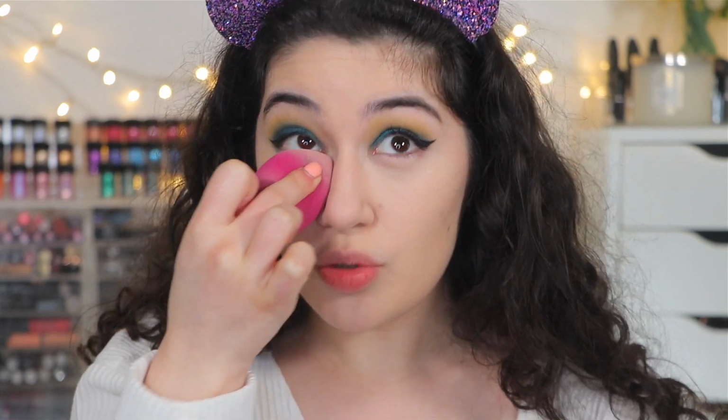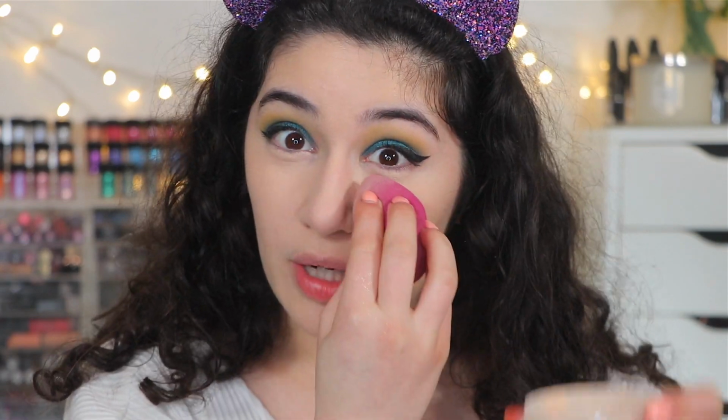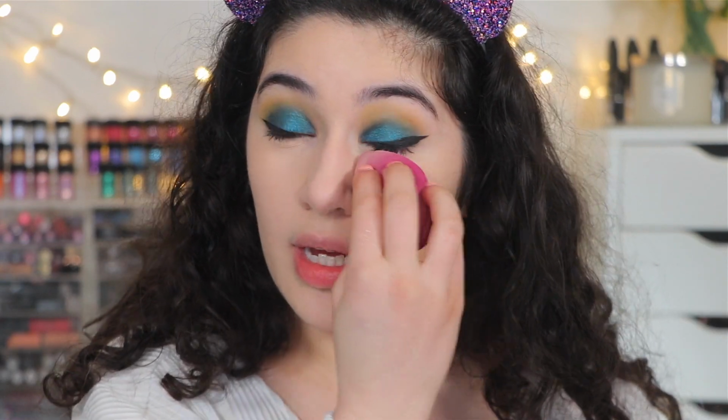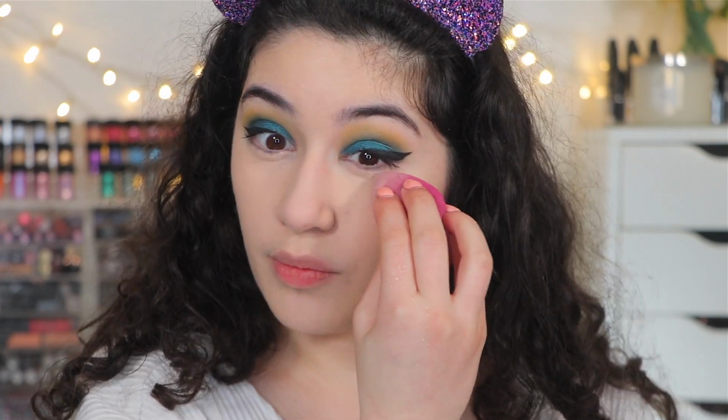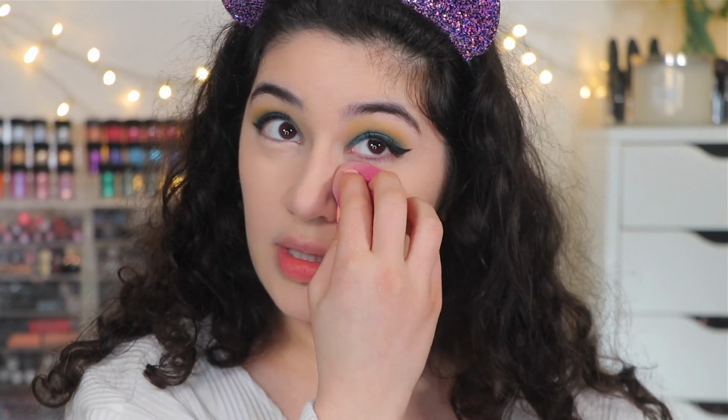So I'm just using this pretty much just for under the eyes, not for the rest of the face. So definitely check out this powder. And again, if you don't want the peachy shade, they do have a translucent version, which is going to pretty much do the exact same thing, just not add the little tint.